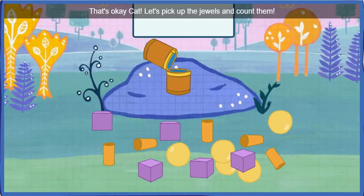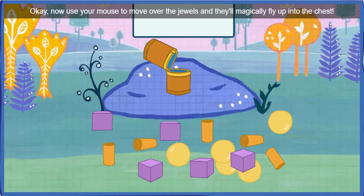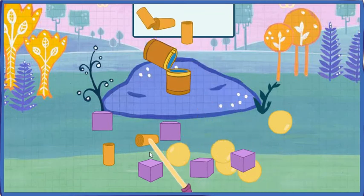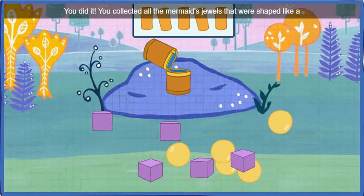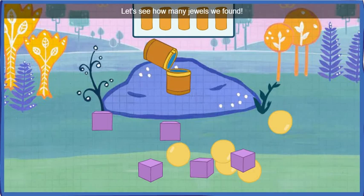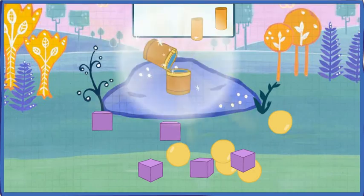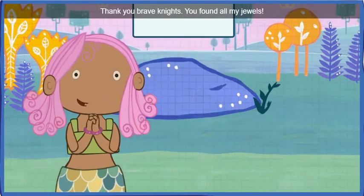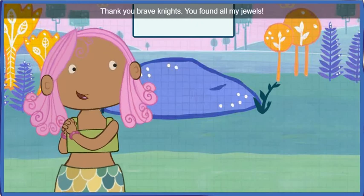That's okay, Cat. Let's pick up the jewels and count them. Okay, now use your mouse to move over the jewels and they'll magically fly up into the chest. You did it! You collected all of the mermaid's jewels that were shaped like a cylinder. Let's see how many jewels we found. One, two, three, four, five. Thank you, brave knights. You found all my jewels.